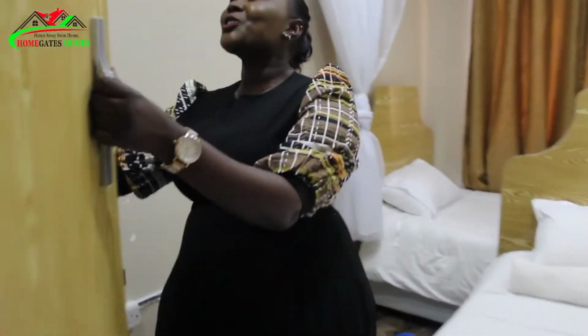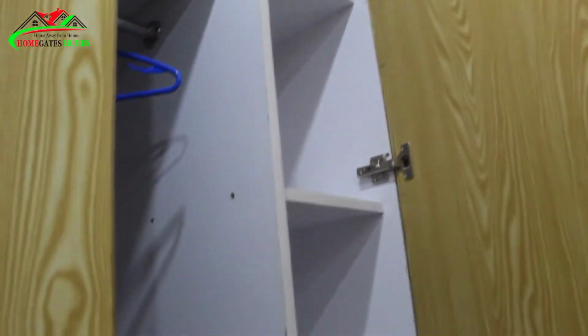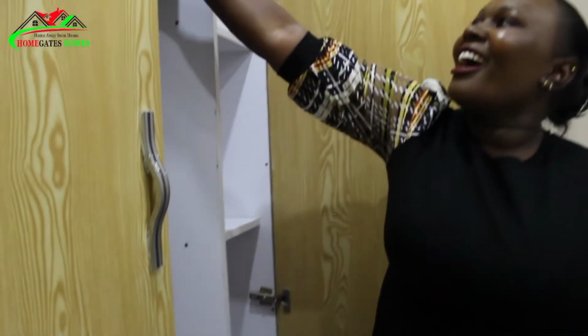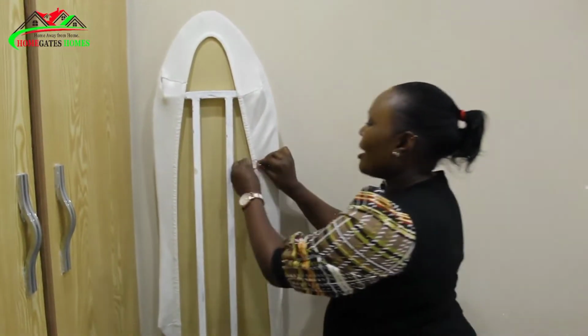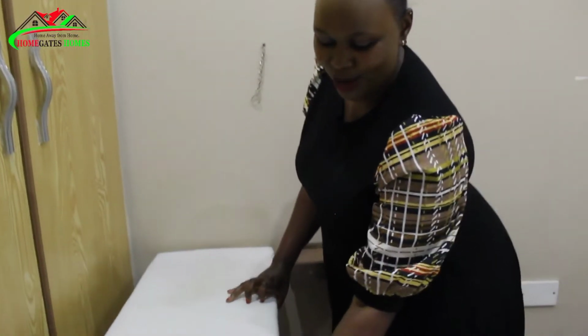We have the drawers, they are in place. You can hang your clothes here. Ample space that is provided. We have shelves. We have hangers. Oh, I love the hangers. Good ones. And then we have the robes. And then an additional thing that most apartments don't have, we have the ironing board. You can iron your clothes.